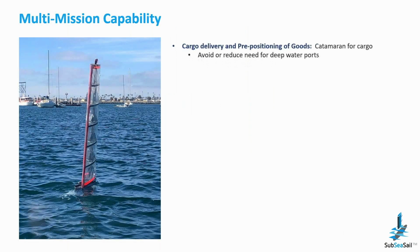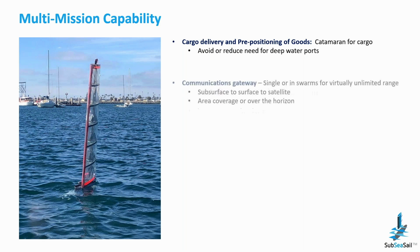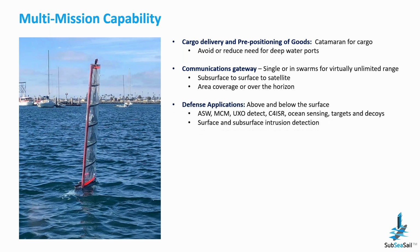offshore. So multi-mission capabilities in alphabetical order: cargo delivery and pre-position of goods. This is something we're working on right now. One of our defense clients has asked us to deliver a 55 kg payload. Communication gateways, as I mentioned, singly or in swarms. We can communicate subsurface from the bottom to satellites and cover over the horizon because we can put multiple systems in the water at our disruptively economical price.